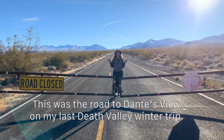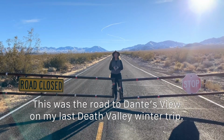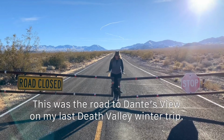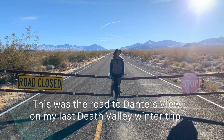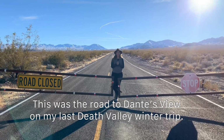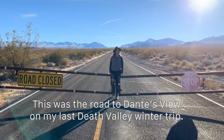There are nearly 1,000 miles of paved and unpaved roads to explore here in Death Valley, but they're not always open. In fact, we were super excited to enjoy Dante's view at sunset, but because of the snow coming in, we're gonna have to make other plans today.